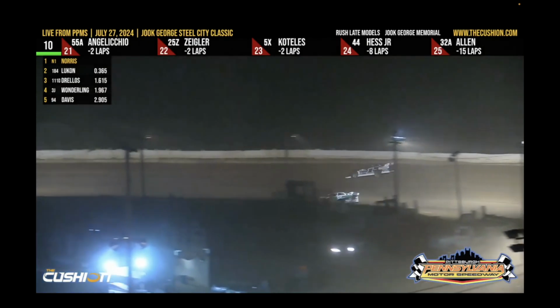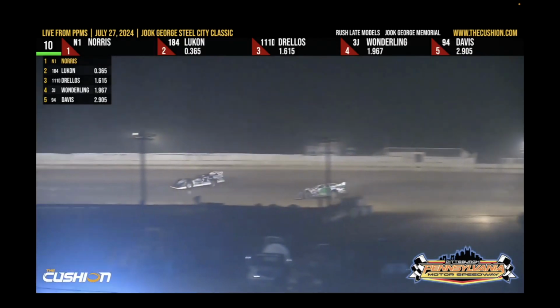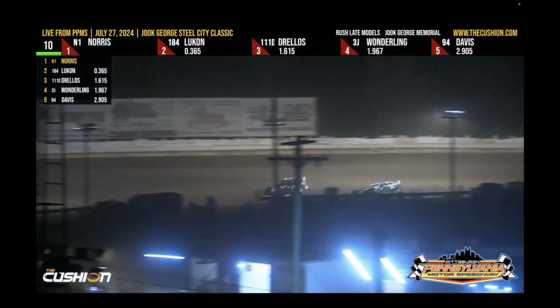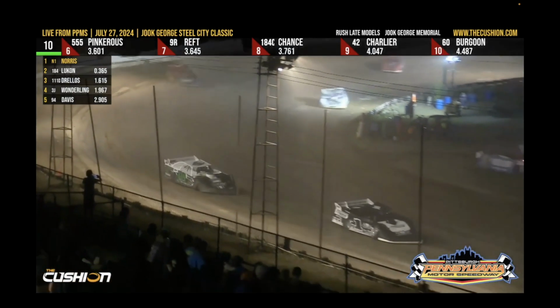Your race leader remains Michael Norris, followed by Kyle Lucon. Demetrius Drellis trying to hold off Jeremy Wunderling for third. Bryce Davis back in 5th. Brock Pinkerus looks like he's up into the number 6 spot with car number 555.